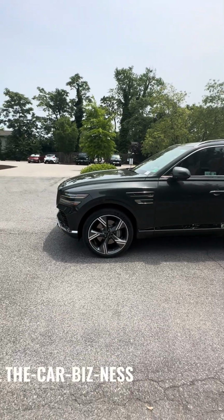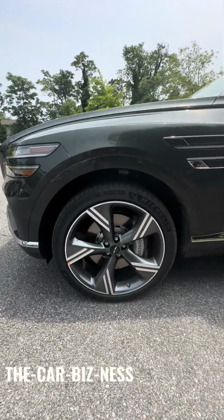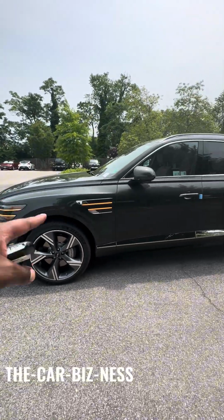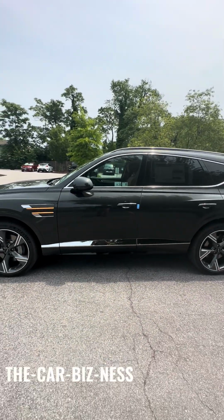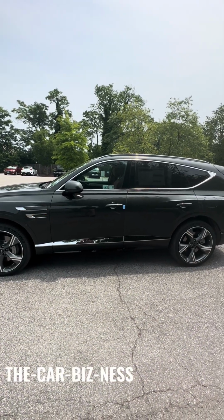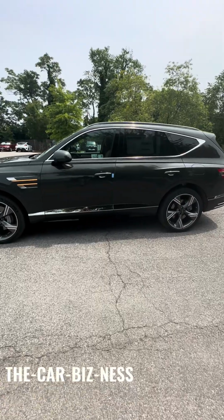You will have the 22-inch alloy wheels. I really think they fill the wheel well very nicely. On the side, you'll also have your amber turn signals there as well. And you're also going to have your power folding mirrors. I think that power folding mirrors, especially when you have a larger vehicle, or a vehicle that you like to park in a garage, are a great feature to have.